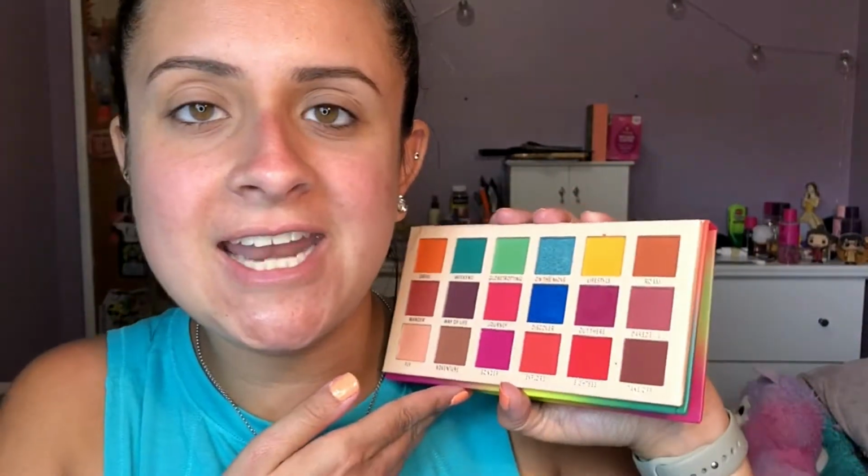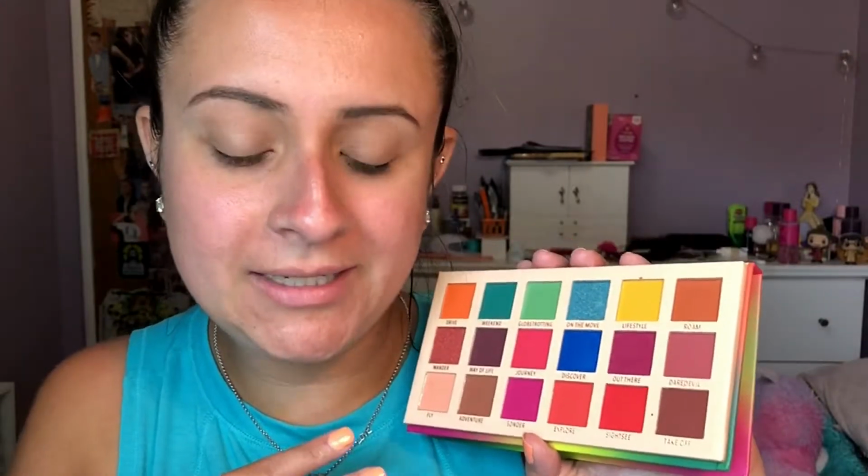If you don't know what palette bingo is, it's when you type in random number generator on Google and you take a palette and you type in the number of shades that are in a palette into the generator and it chooses the shades for you. I'm going to choose 5 because BINGO. And yeah, there are 18 shadows in this palette. There's some neutral, there's lots of pops of colors, there's a lot going on here. So I have my mom's iPad here and I'm just going to type in the 18 because there's 18 shadows in here and we're gonna see what it's going to pick.